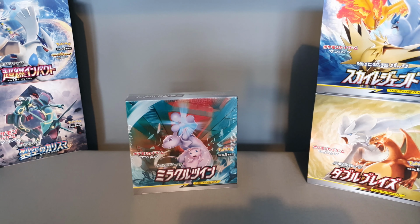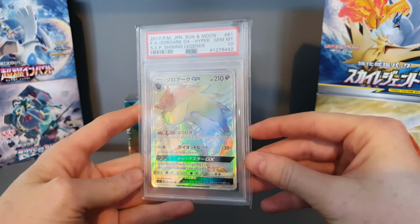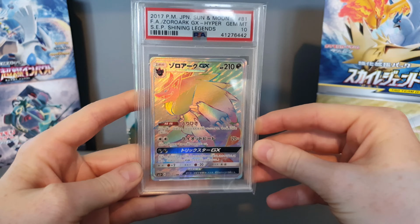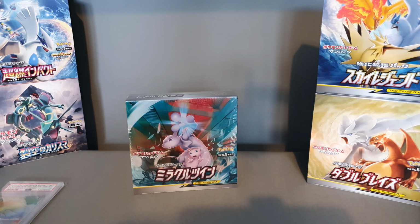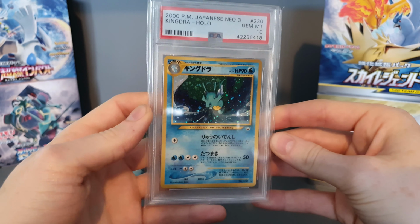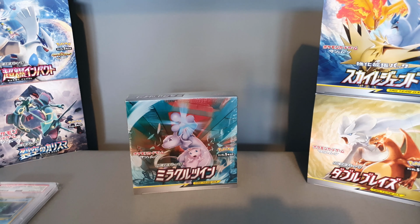I've got a little bit of mail to go through first, so I'll quickly power through them. If anyone watched my PSA returns, they saw that this came back at 9. I sold that for more than what this cost me, the 9, so absolute win there. Kingdra Neo 3, this is the last normal holo I need. The only card I'm left to get is the PSA 10 Shannon Magikarp, which I've yet to find one.